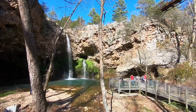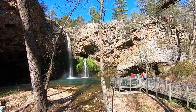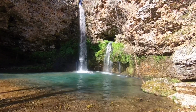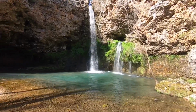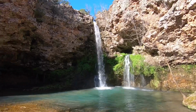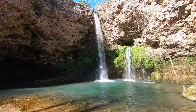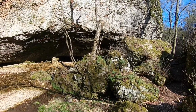I don't know if you can see it, but in that little hole, the water's coming through the rocks and down on this second fall here. Okay, and I believe this is the cave they were talking about where he met the mountain lion.